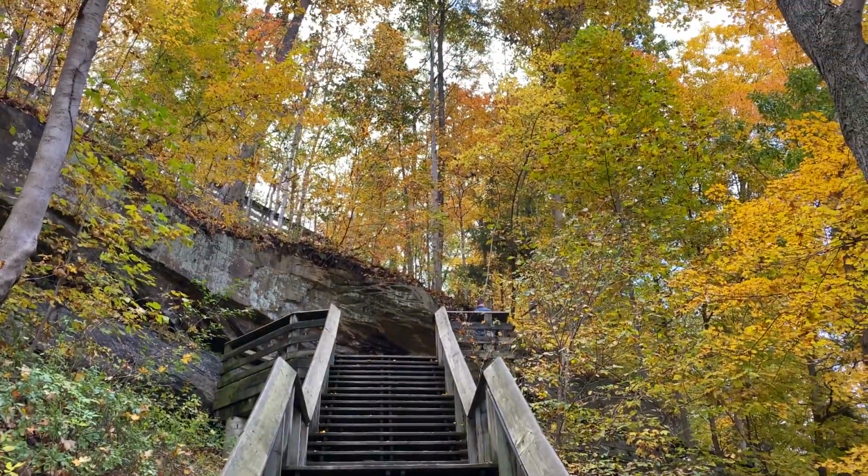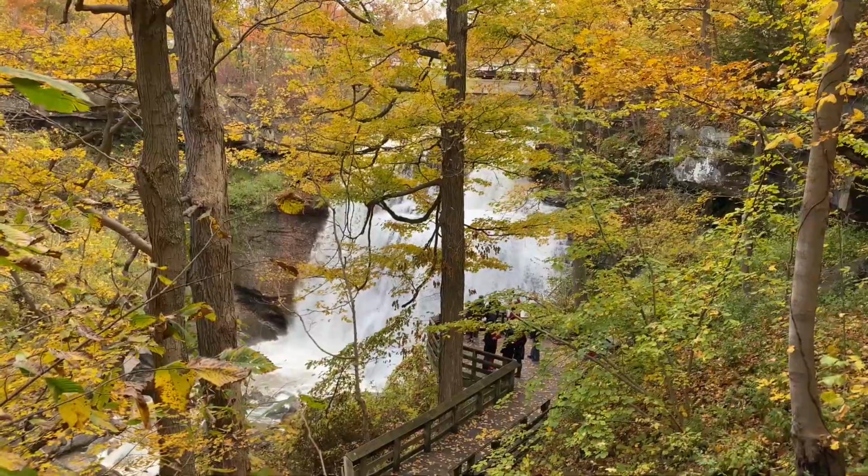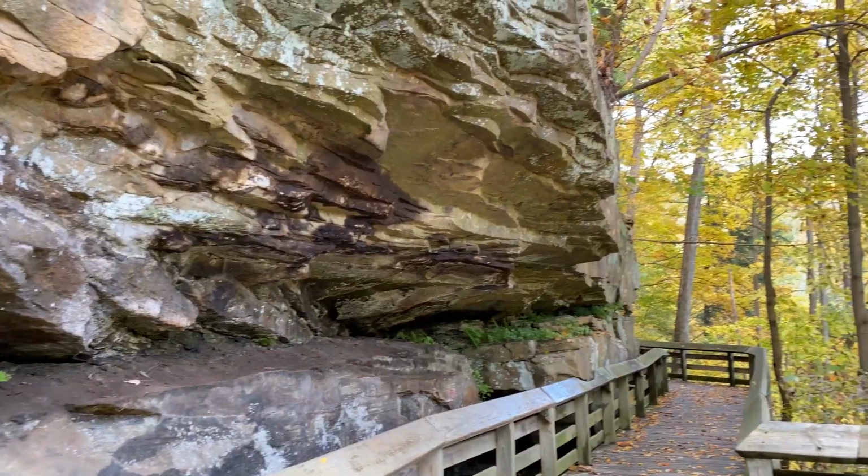It's worth it though. There's lots of steps. What'd you think? That was awesome. Way better. Never knew that was in Ohio. Yeah, way better than we thought it would be. Definitely a must see.